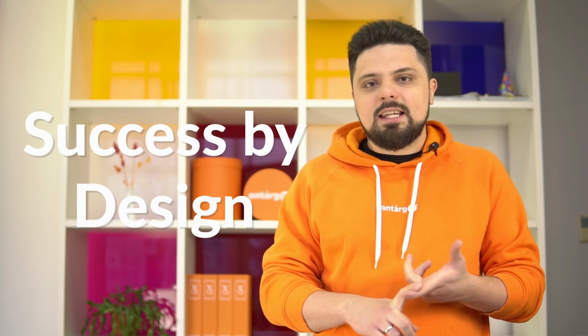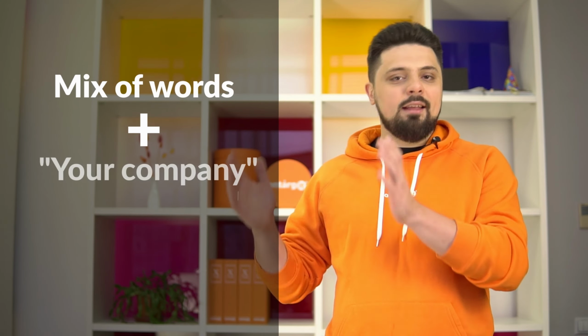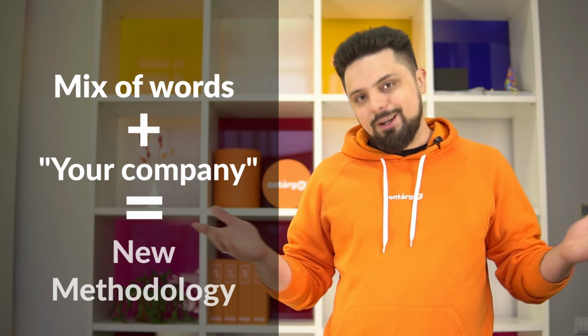Hello! If you open the website of any ERP consulting company, you will surely see a mention of its unique and proven implementation methodology, of course with its catchy name. Sure step, quick step, trusted journey, success by design, you name it. Just mix up the words that mean quick, proven and journey, add the name of the company, and you will get a brand new methodology.